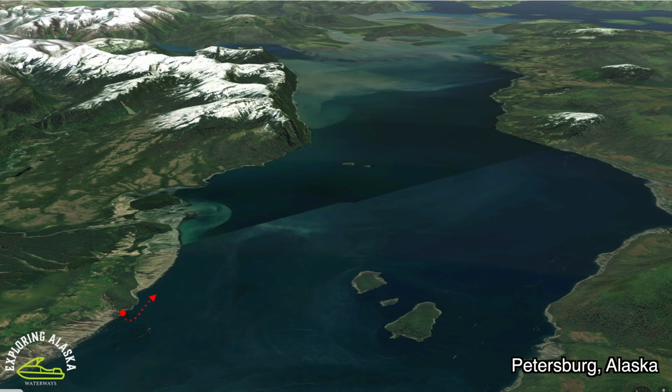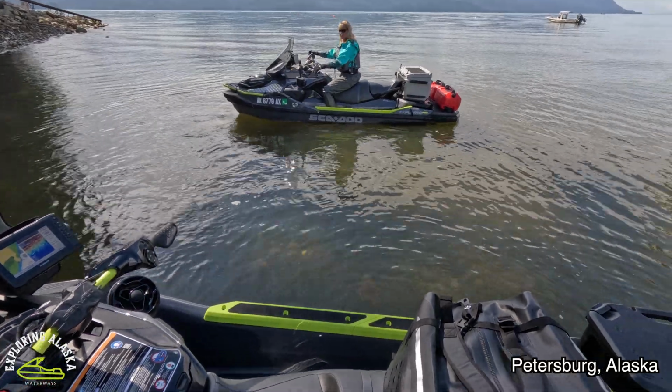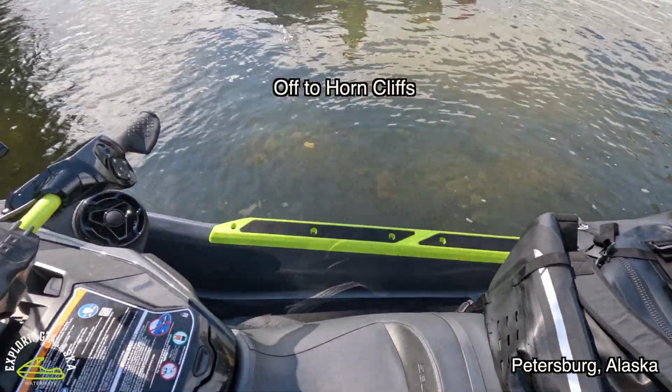The next part of our trip is we will depart Point Agassiz, head down the coast, past Muddy River, and to the base of Horn Cliffs. We'll stop and take a look around there as well.